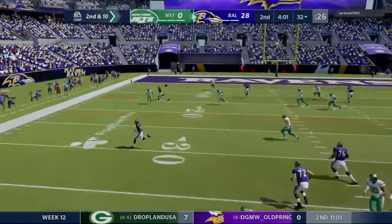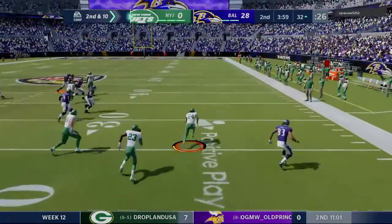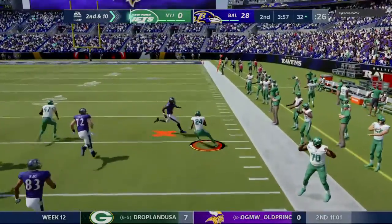Throwing again. Jackson. Into double coverage, and it's intercepted. Picked off at the 21.